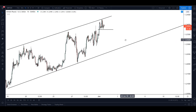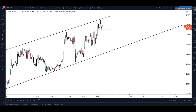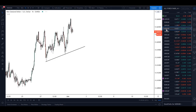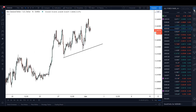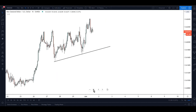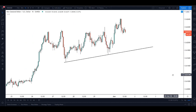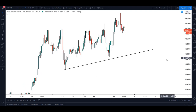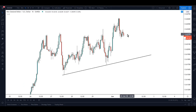So keep your eyes on cable, keep your eyes on Aussie. I also like Kiwi where it is as well. A lot of these dollar pairs are setting up to buy the dollar, but whether they come to fruition is a different kettle of fish. But just keep your eye. This one might potentially have made the first move.